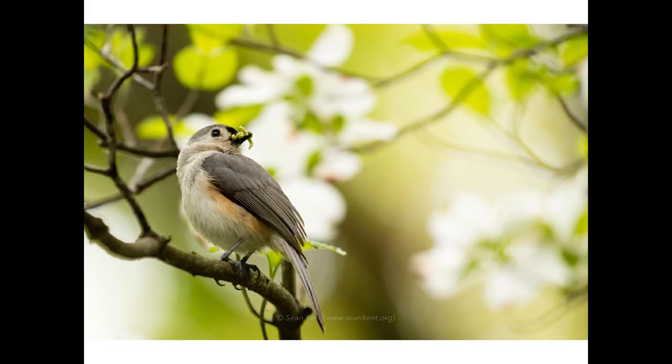But I want to talk about what's happening this time period, why birds are migrating and stuff like that. And I want to just use this picture of the tufted titmouse. Oh, this is a great bird to listen for, too.